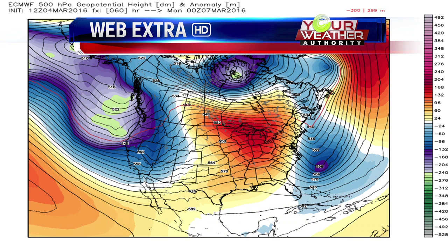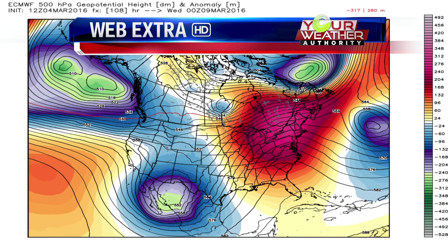Let's go ahead and flip on over to the European. There's Sunday night. There's the ridge building on into the eastern United States. There's that trough out to the west. Look at that ridge. Same thing. European, pretty much the same thing for Tuesday night. Big ridge over the eastern United States.